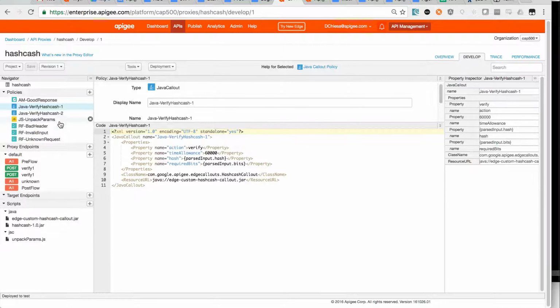The kind of interesting part of it is the Java callout that accepts an input hash and then the number of bits that need to be 0 in that hash. This is the requirement that the receiver is putting on the sender, or in our case, the API publisher is putting on the API client. So this might be 20 bits, it might be 22 bits. You can turn that knob up and down depending on how much work you want to force the client to do, but it's as simple as that, to verify a hashcash in Apigee Edge.